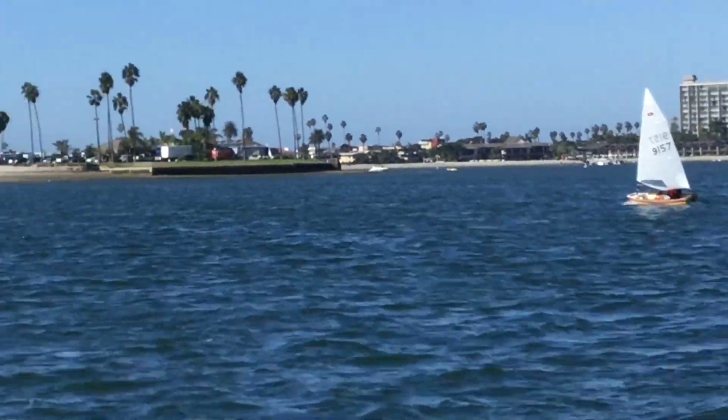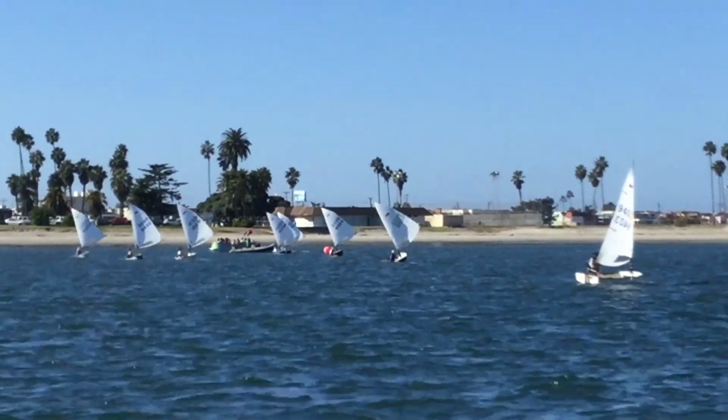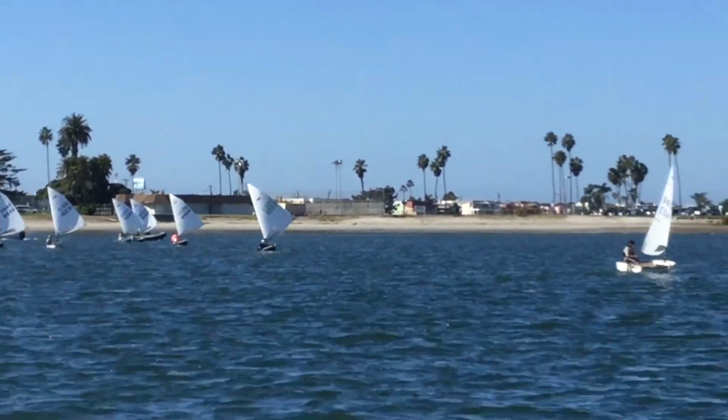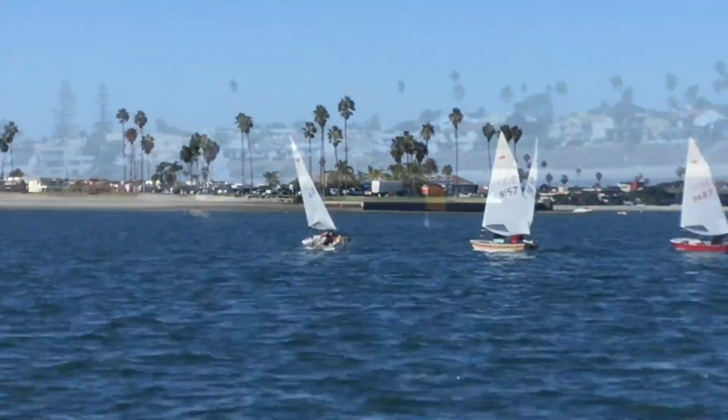Okay, so she has a tough call here. She does have the other fleet coming down. They're all on starboard. Taylor winning easily. Tough call. She just plays the shifts now. She's going to come back.